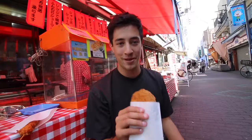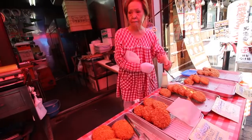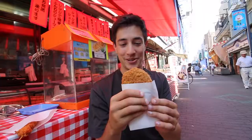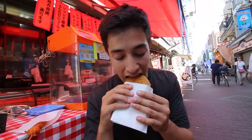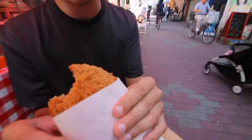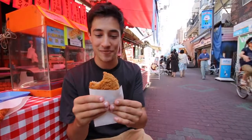Okay, at our next stop, we have ordered up something called a minced beef cutlet. This is a deep fried minced beef, and it just looks so crispy. This was introduced into Japan about 150 years ago by Western cultures. So I'm going to take a big bite of this, and I can just tell it's gonna be extremely crunchy. Wow. It's actually kind of crumbly. So there's these bread crumbs on the outside that are ridiculously crispy.